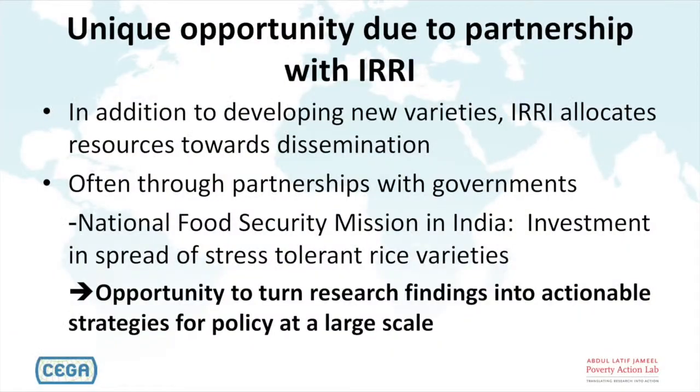Okay, it's quite a unique opportunity to work with IRRI, I must say. In addition to developing these new varieties, IRRI allocates a substantial amount to dissemination. So they have a whole branch in South Asia that focuses on dissemination, and this often occurs through partnerships with national governments. An example of this is the National Food Security Mission, which is a current initiative in India, which of course focuses on food security, but at the same time has made a significant investment in the spread of some new stress-tolerant rice varieties. So there's a clear link between IRRI and national governments, which can be really impactful when it comes time to start thinking about turning these research findings into actionable strategies that we can think about at a larger scale.